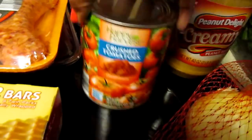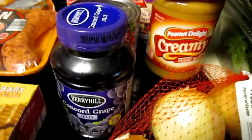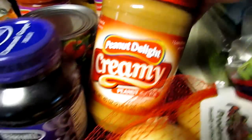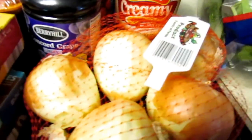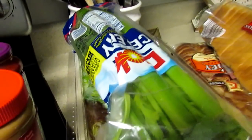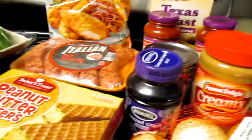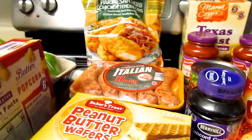Crushed tomatoes, Concord grape jelly. I picked up the big jar of peanut butter. They go through this like crazy. Some onions, celery and ranch dressing. I'm going to cut this up for JJ because I told him, look, write down on that list what you want for snacks, but everything cannot be junk food.